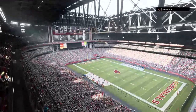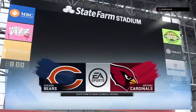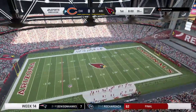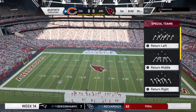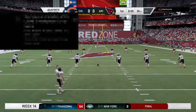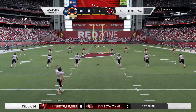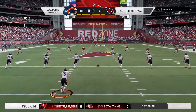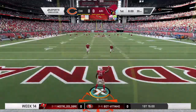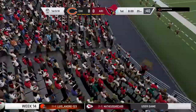We find ourselves at the home of the world's first retractable natural grass field as you get a look inside State Farm Stadium in Glendale. The scene a few moments ago, here it is. It's unlike any other in sport as both teams made their way out of the tunnel. These folks are fired up as their guys are ready to do battle between the Chicago Bears and the Arizona Cardinals. Two teams trying to stake their claim to postseason football. Week 14 of the NFL is underway.